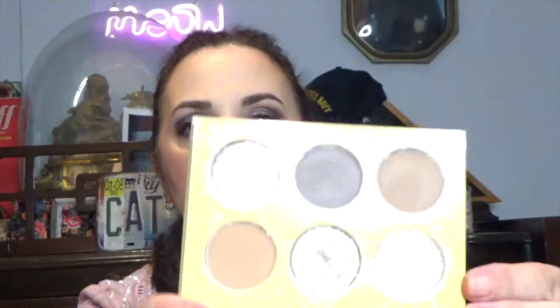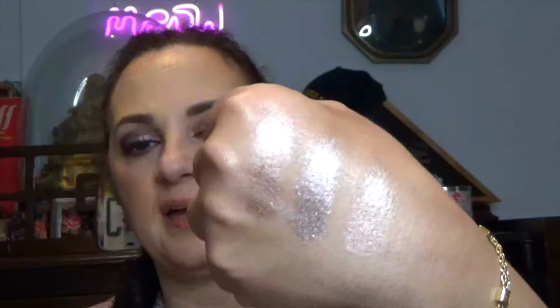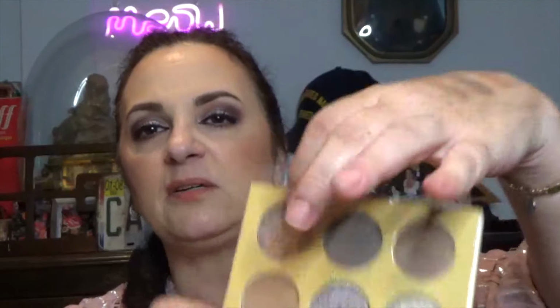Again, this is more on the cool tone side. Interestingly enough, this one to me seems like it has a pinky undertone. It's not quite a shift, but it doesn't look as light goldish as I think it translates onto my hand. This gunmetal is beautiful.